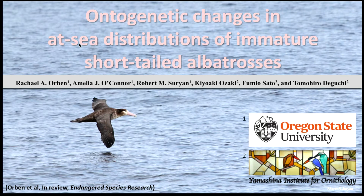All right. So we're going to move from marine predators that move under the water to those that move over the water. So I'll be talking about ontogenetic changes in at-sea distributions of immature short-tailed albatrosses. And the first thing I wanted to mention is I've been brought onto this project at sort of the tail end of it. So as you'll see, much of the research was done before I joined this project.